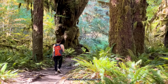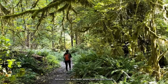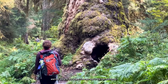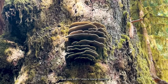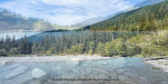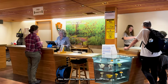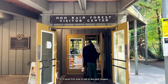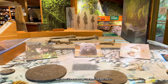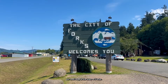The last trail we'll recommend in the Hoh Rainforest is the Hoh River Trail. This one was nice because it has even fewer people than the other routes and has some of the largest trees we saw in the Hoh Rainforest. It goes more than 17 miles to Glacier Meadows, but we only did a small portion to the river before turning around. Also, don't miss the Hoh Rainforest Visitor Center. It's a good first stop to talk to the park rangers, learn about the area, and get that precious park merch. Moving on from the Hoh Rainforest, our next stop is the town of Forks.